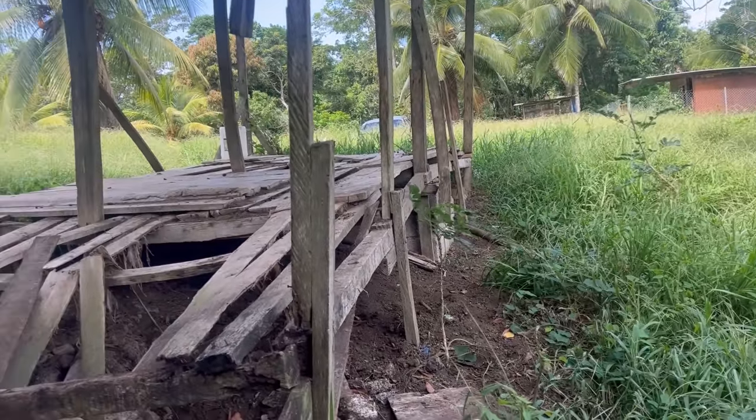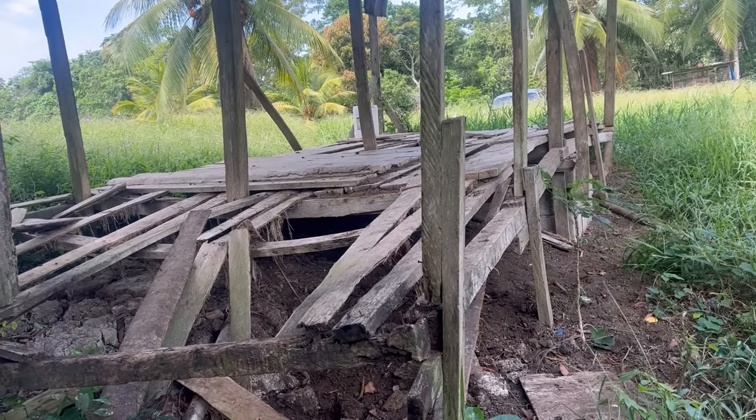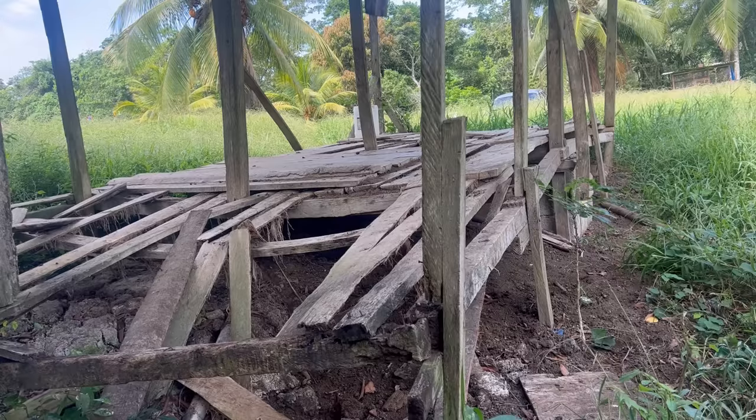The boathouse needs to be repaired, replaced, burn everything and start over fresh. The only thing that can be reused is just the zinc on here. Build back a nice boathouse.